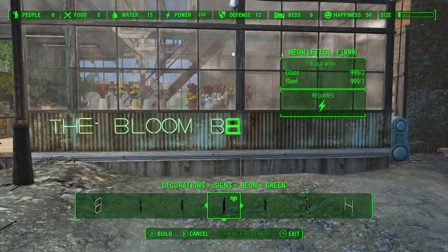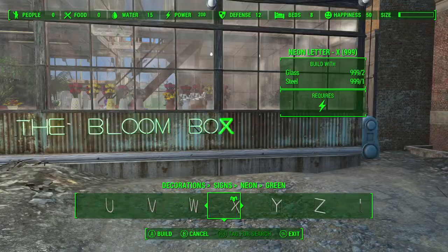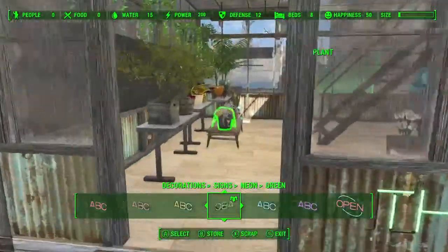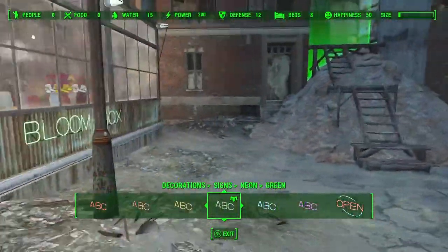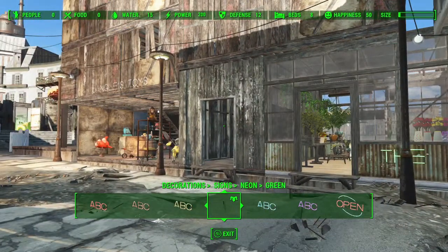Did it from the inside of the glass like real shops do. Hot dog stand. Have you turned snapping off? Yes, I had snapping off. The bloom box. Oh, that is too cute. And then you come inside and everything's blooming. Okay, we've got Jangles toys and the bloom box.